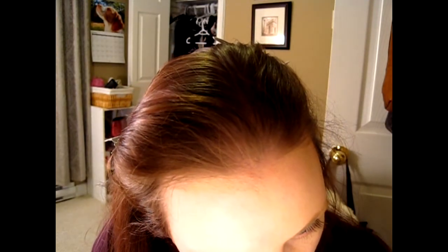Now I'm going in with my Lise Watier blending brush again and just blending out that outer corner. For my inner corner, I decided to use a different palette. This is the Too Faced Natural Eyes palette, and I'm using the shade Silk Teddy to highlight my inner corner using a Q-tip.